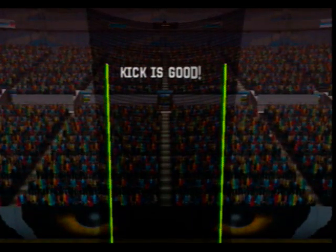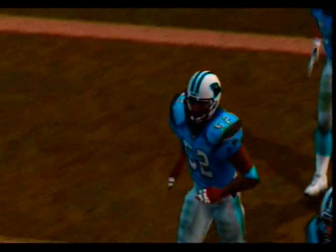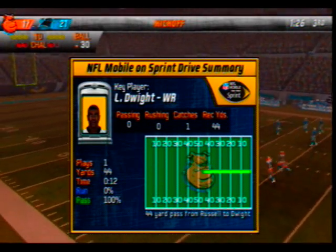The extra point attempt is good. So they come onto the field and get a touchdown on the first play. That was one of those plays that an offensive coordinator dreams about. He draws it up, puts it in the playbook, tells the team to study it, and they execute it perfectly.